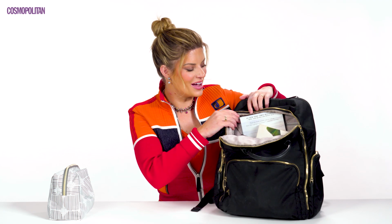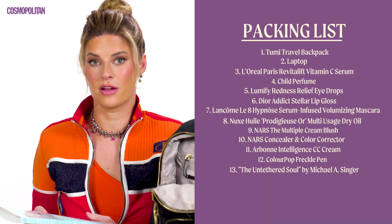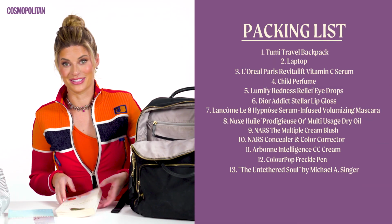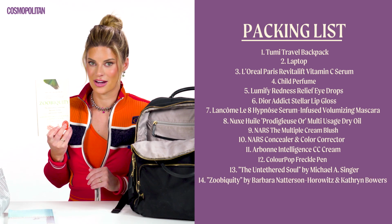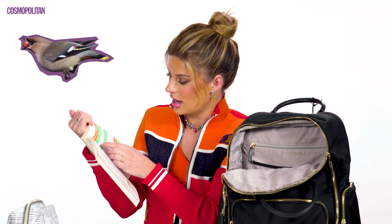I also love traveling with books. These are actually two of my favorite books. The Untethered Soul, very profound, really helps with mentality and staying grateful and being aware of your thoughts. And then there's also my favorite book, Zoobiquity by Dr. Natterson Horowitz. I love learning about animals and especially the similarities between animals and humans. Right here is actually talking about how Bohemian waxwings sometimes gorge on natural alcoholic rowan berries. So they actually get drunk off these berries and they fly.